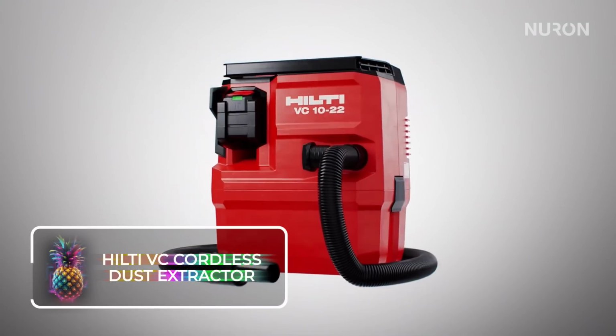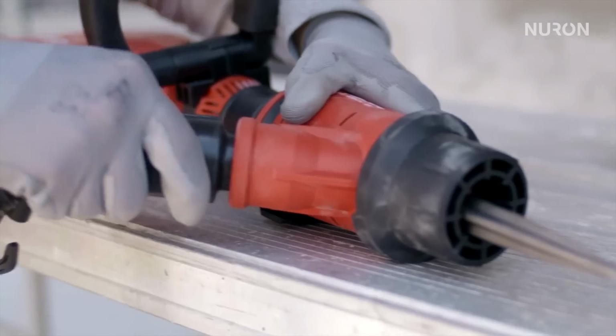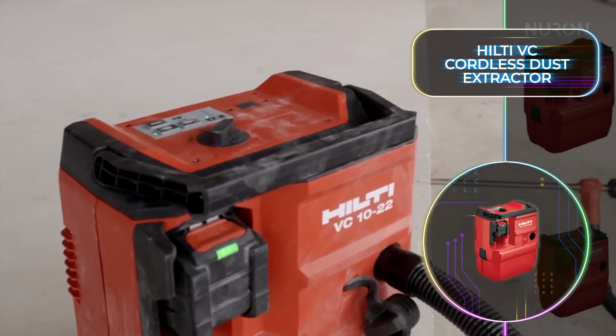Hilti VC Cordless Dust Extractor. From the tiniest of countries, Liechtenstein, came the world-known Hilti, a construction company that generated $6.3 billion in sales for 2022. Now they have hundreds of cool tools, but today we're focusing on the VC Cordless Dust Extractor.